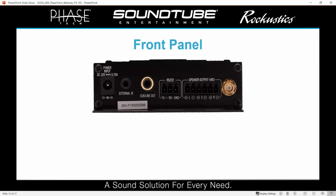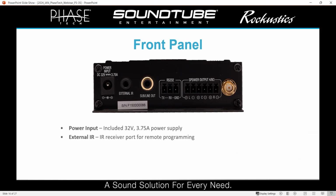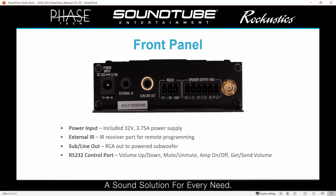And now I'd like to look at the specific features, connectors, all that on the front panel. So on our far left there, we've got our power input. We've got an included 32-volt power supply that comes with the amplifier. Going toward the right there, that's where you plug in the external IR sensor for when you program the TV remote to it. Then we've got the sub and line out RCA out connector, the RS-232 control, and then we've got the speaker outputs here. And while we're on the topic of the RS-232 control, one of the benefits of that is it makes it easy to integrate into control systems and be able to command the amp to do various things like that.